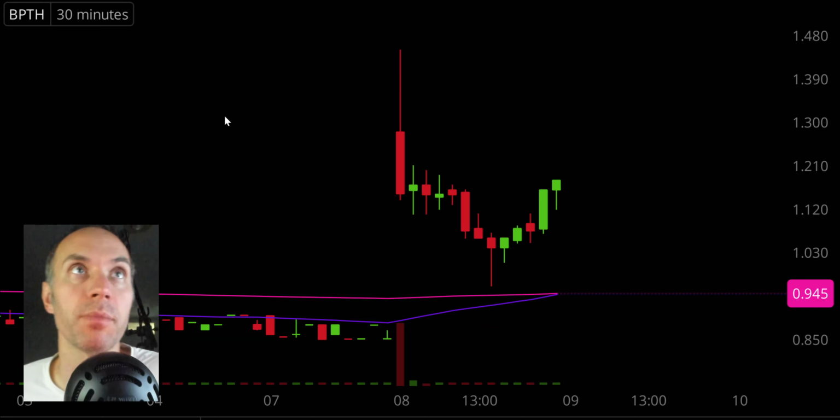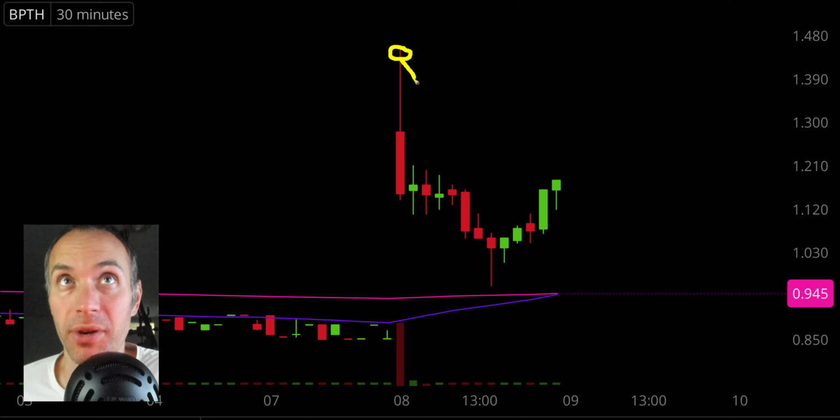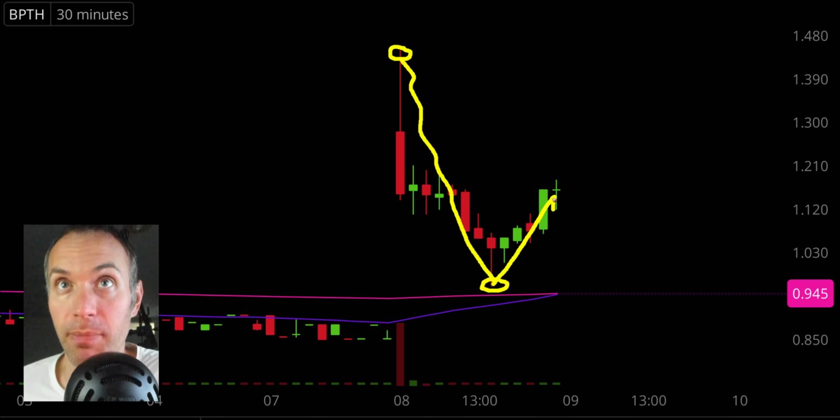Next one here, ticker symbol BPTH, and same general idea to an extent. I don't know if this one got as ugly, but I guess now that I think about it out loud, it was up there, it dropped all the way down there. So at that moment in time, this thing was looking real ugly, but now as I speak, this thing has returned back to life.